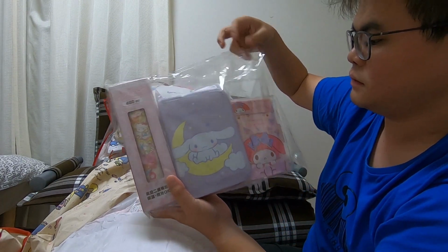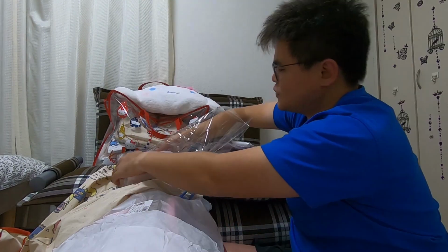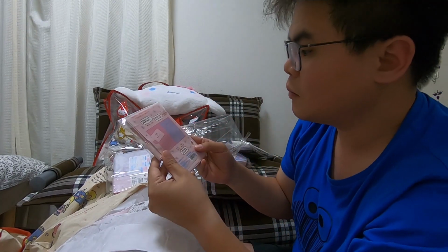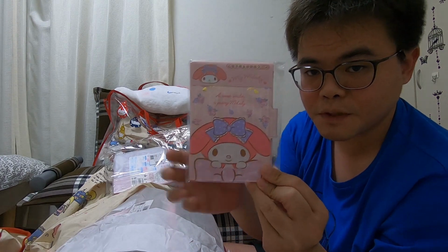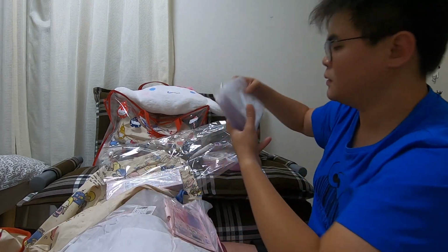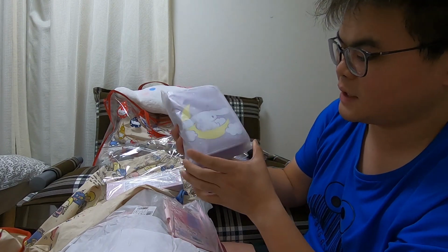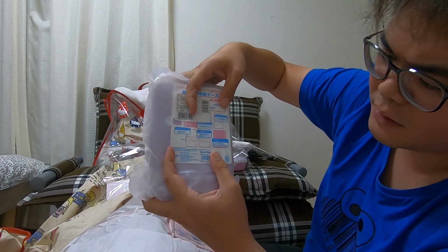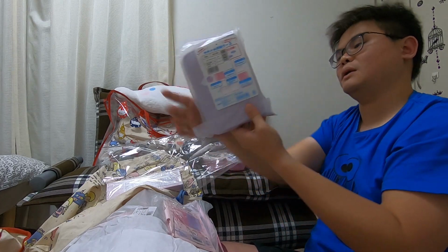Cinnamon roll. Melody. I think this is a passport holder or something. 3 items. The first item will be, yep, this is definitely a passport holder. There you go. Passport holder. So it's an album. It's like a small photo album. Can't really decipher what it is, but yeah. It's like, you know, little cut slots. I don't know what it is, but yeah.